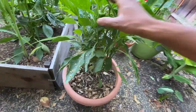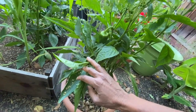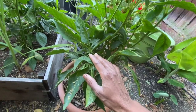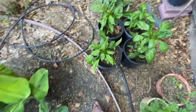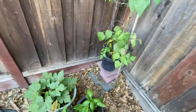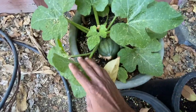This is my perhaps like a 2 to 3 year old green pepper. I already harvested a few peppers, and there's more growing. Some more marigold yet to flower. Few more green peppers and pole beans here in this corner. And that is my winter squash.